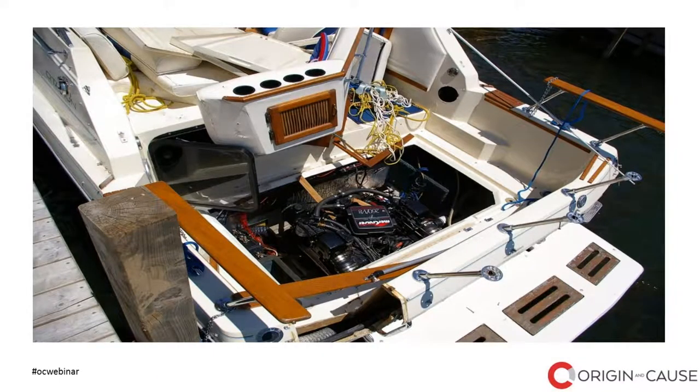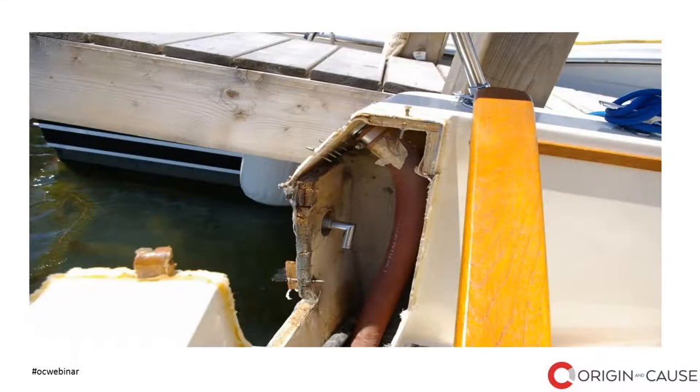So again, looking at the aft deck, what we're now going to focus on is this cut area on the port side of the deck. Within that area, it's quite visible. You can see the large red hose, held in place with an alligator clamp. This is the fuel fill line.